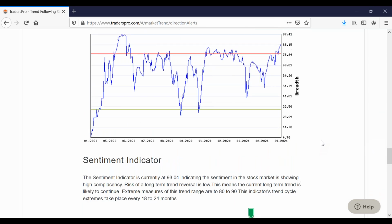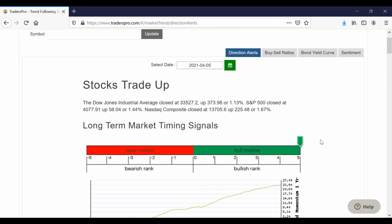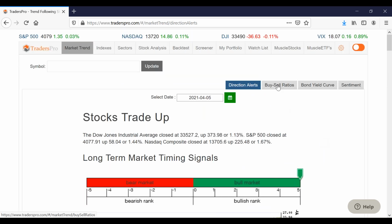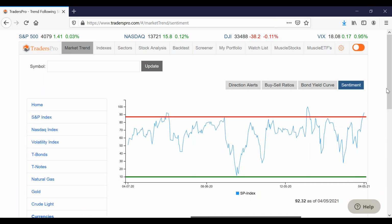And then when you look at the buy-sell ratios, these aren't showing extremes just yet. They are widening out, but they have been wider before. So I don't see a big problem there. The sentiment indicator here is in the extreme range.